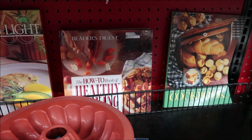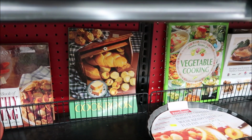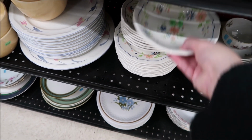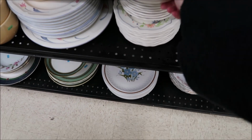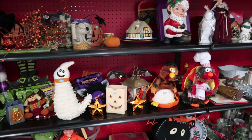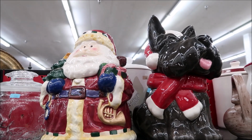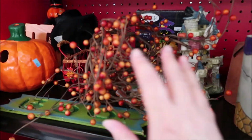Cookbooks are another good item to look at the thrift store. I really like this rooster, but I don't know how much he is. Oh my gosh, my mother had these dishes. Wow. I have found the holiday section. Yay! Look at these great cookie jars. Oh, I'm loving that dog.